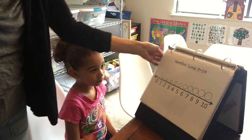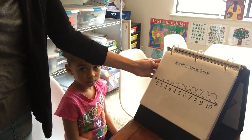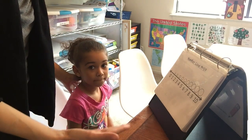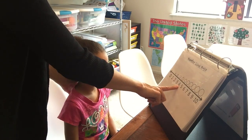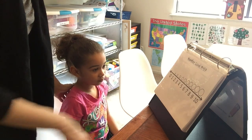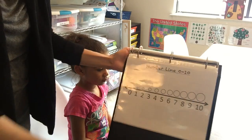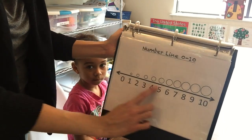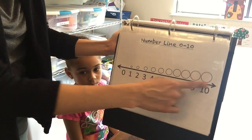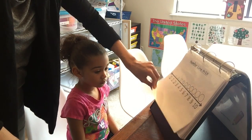Then we have the number line. And this is to teach children which number is greater, which number is less. So I can ask a child, for example, Jade, which number is greater, okay? Is it 4 or 8? 8. Which number is greater, 5 or 6? 6. And as you can see, this chart has these little circles on top here that the child is able to understand that as you go up the number line, the numbers get bigger. As you go down, the numbers get smaller. And I do a lot of different things with this chart, including counting.